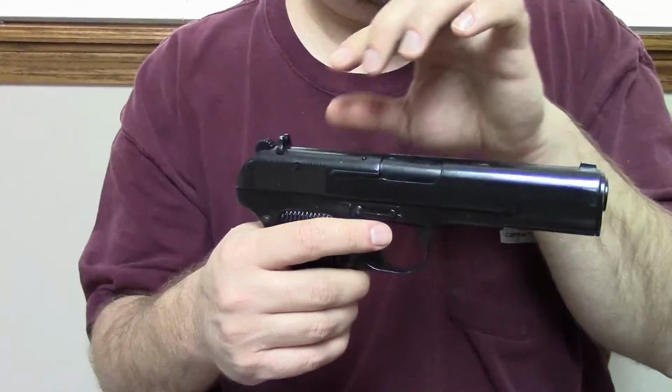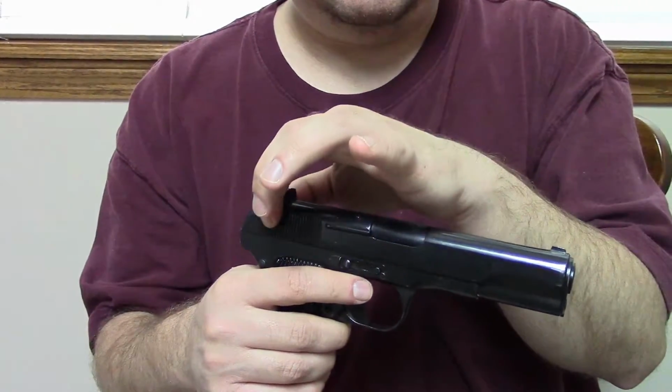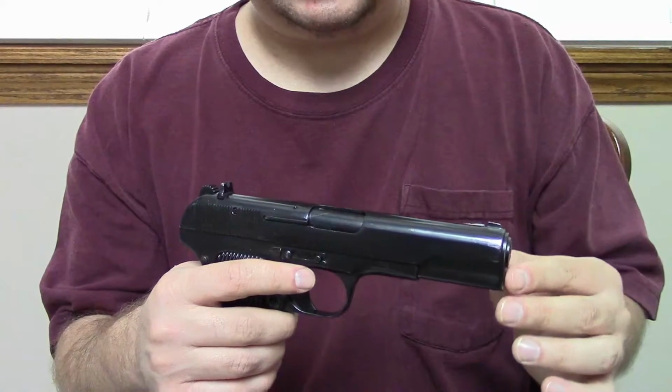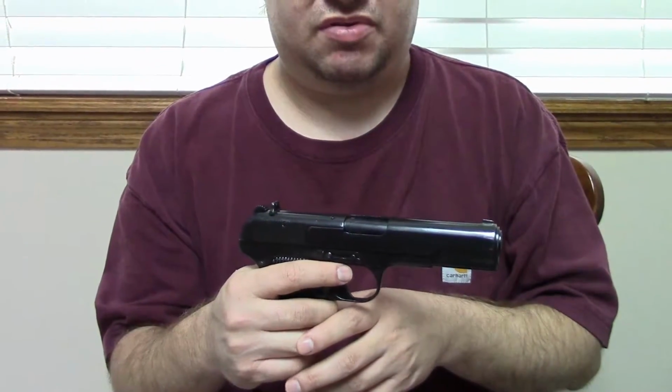Now, in 1946, they introduced these finer slide serrations as opposed to the large ones on the other pistol. The reason they did that is Tula and Izhevsk was receiving new machinery that was capable of machining in that pattern, and it was faster and easier. Otherwise, you just have better bluing. Still feeds from an 8-round mag.